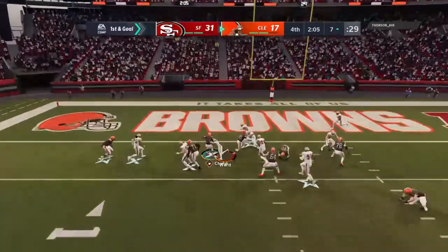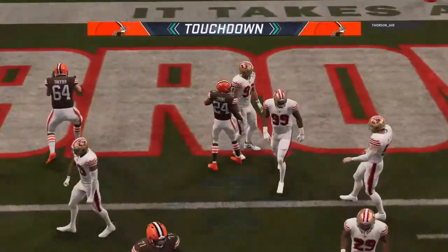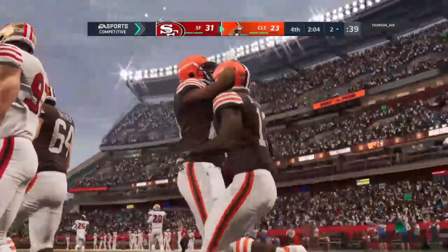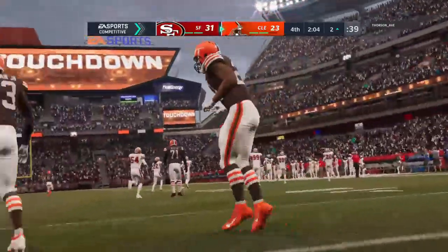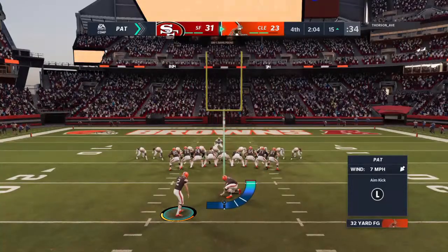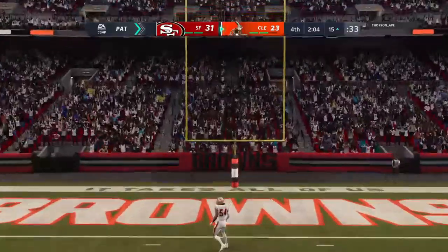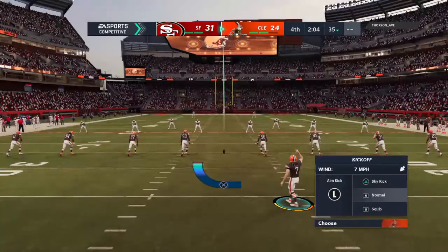They'll run with Chubb, and he'll take it into the end zone for a Browns touchdown. Nick Chubb, his 2nd touchdown of the afternoon, and the Browns are back within a score. Now Parkey for the extra point. And that'll cut the lead down to a touchdown. Makes the score Niners 31, Browns 24.